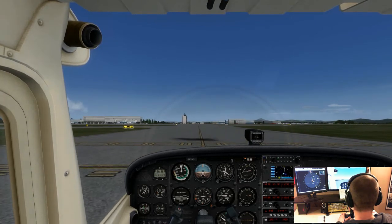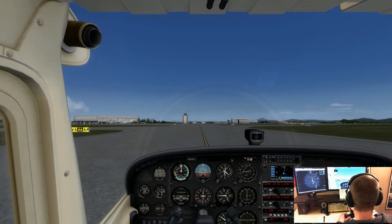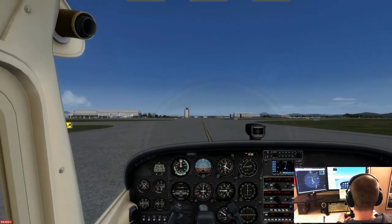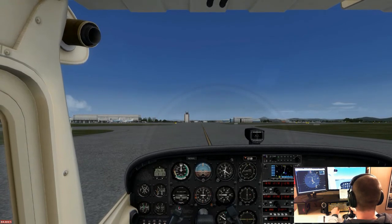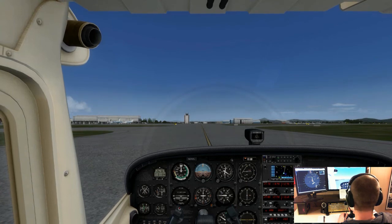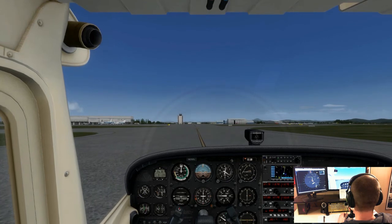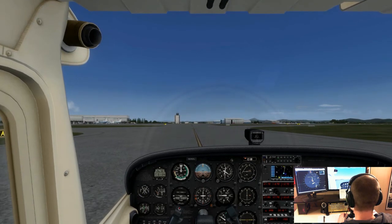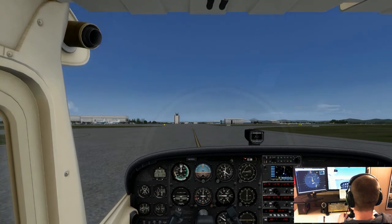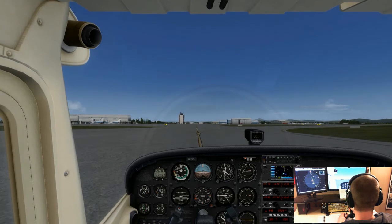Cessna 67 Lima, contact Eugene ground 121.7. Orbit 141, wind 351 at 11. Cleared takeoff. Cleared takeoff. Orbit 141. 121.7 Cessna 67 Lima. Eugene ground, Cessna 67 Lima, vacated runway. Cessna 67 Lima, taxi to Park 1, via Alpha and Lima. Taxi to Park 1 via Alpha and Lima, Cessna 67 Lima.